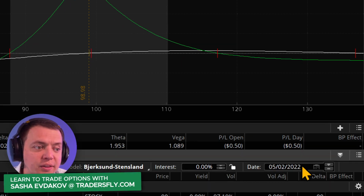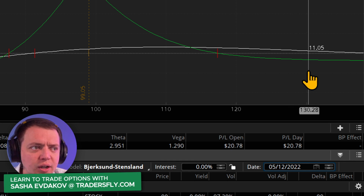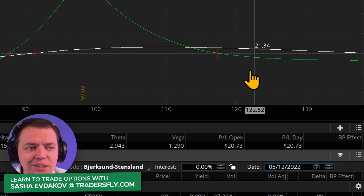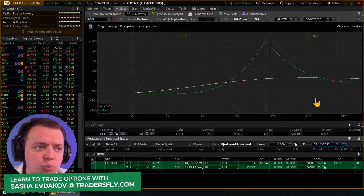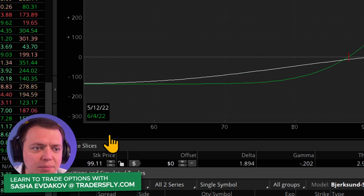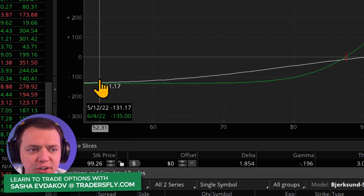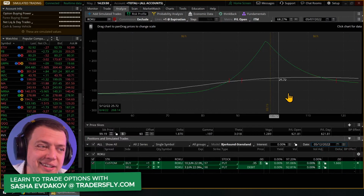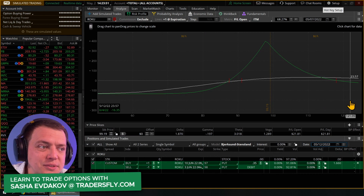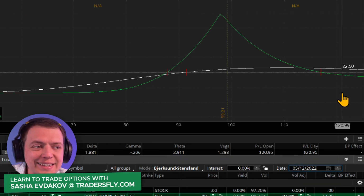And remember, with a little bit of theta there, as this slowly decays, even if it does go to the upside, you're still making 11 bucks, or 24 bucks. I know it doesn't sound like a lot, but you have to look at the capital at risk. You're risking about $140 here, 137, 138, so call it $140. If you're making $14, that's 10% in 20 days, right? So here, if you can make 15, 20 bucks, you're already at a 10% gain.